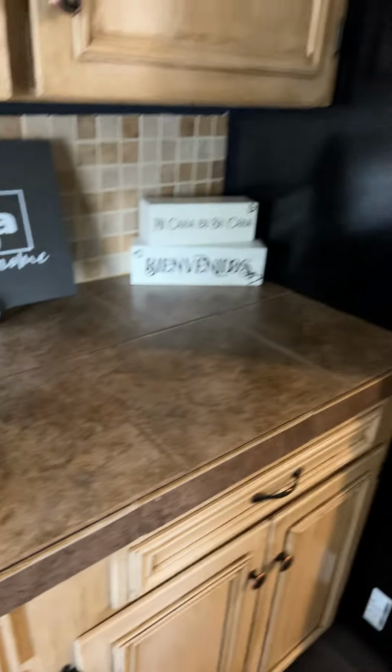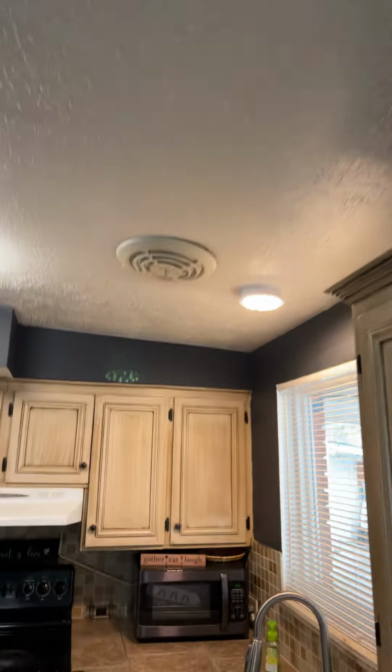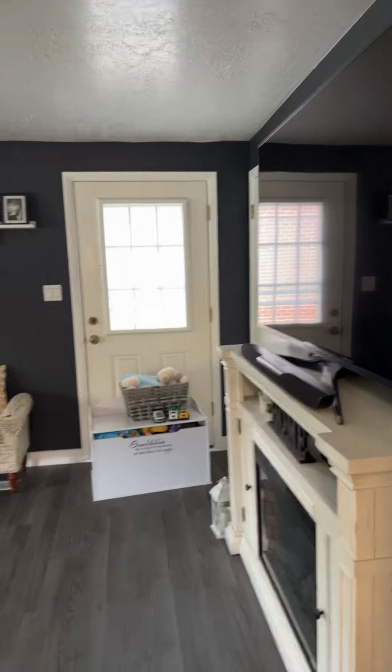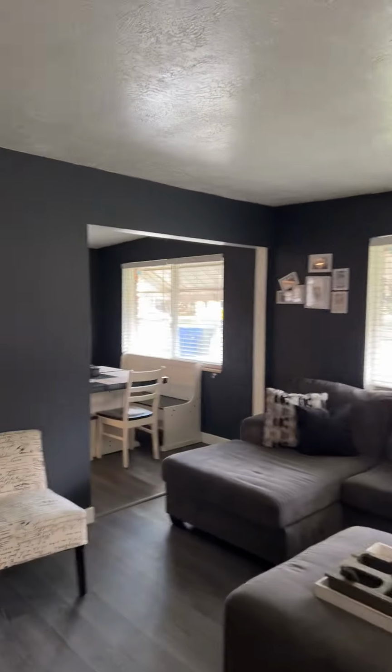It's like a tile top. It's a big. This place is really cute, and the neighborhood coming through here was adorable. And then you got, let's see here, little coat closet. So far, this is the cutest place I've seen.